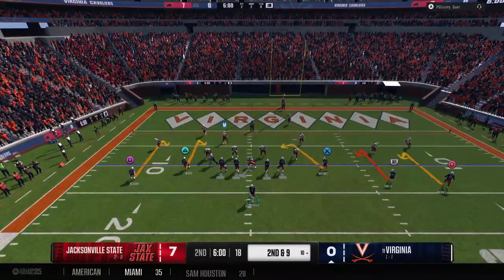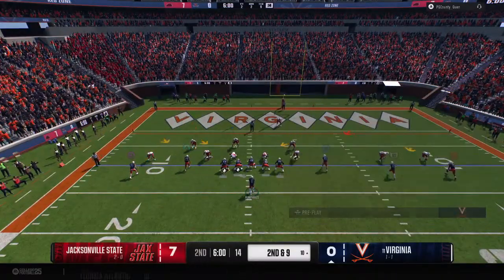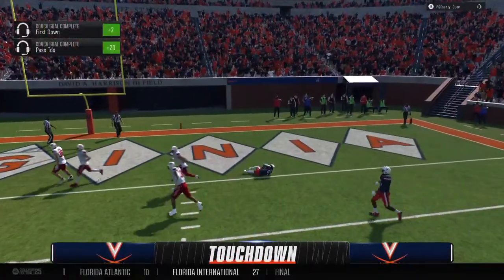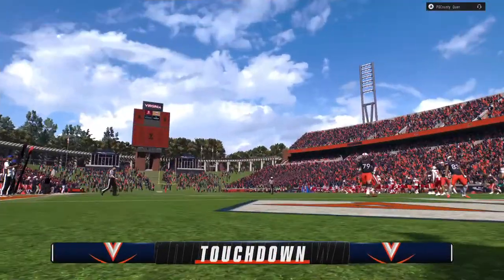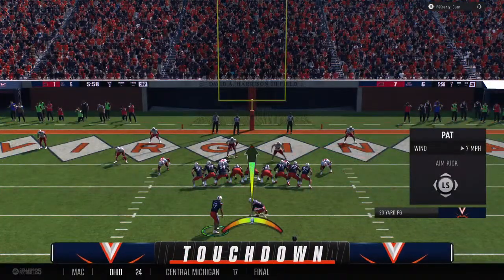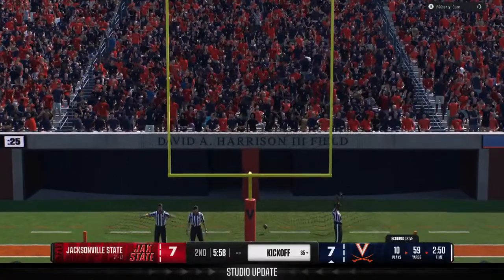Second down now as they're ready to go back to work. When they've got him looking run, now to pass. Touchdown, Virginia! And they'll put that scoreboard operator to work and put 6 on the board. And he splits the uprights on the extra point.